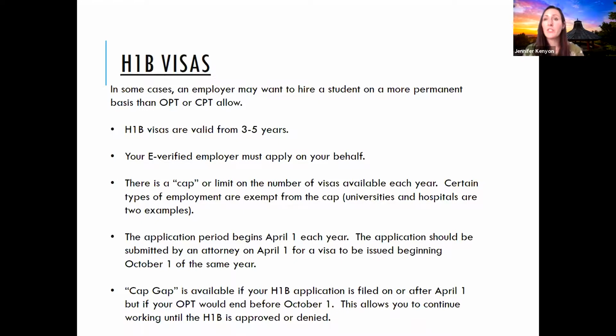Once the cap is reached, they don't accept any more applications. So employers generally file these exactly on April 1st each year for the visas that will take effect on October 1st. So you file on April 1st. If you're approved, your H-1B would go into effect on October 1st.